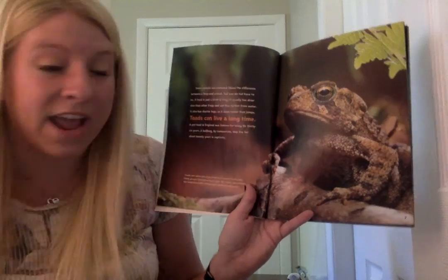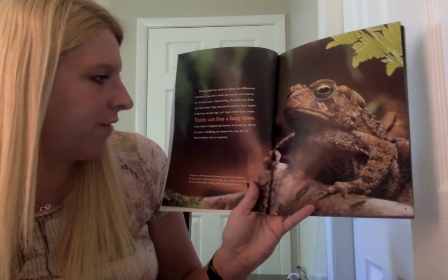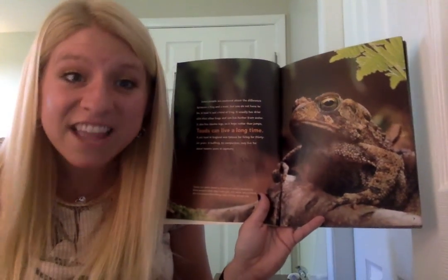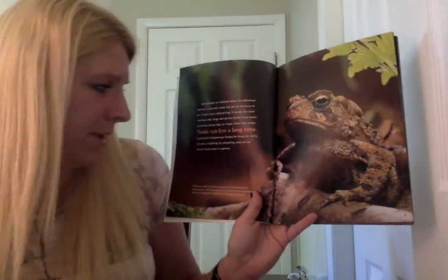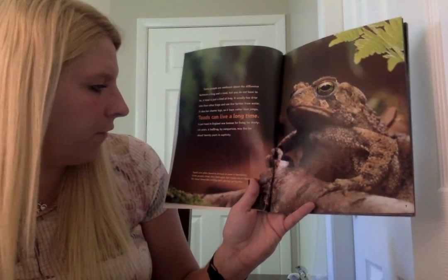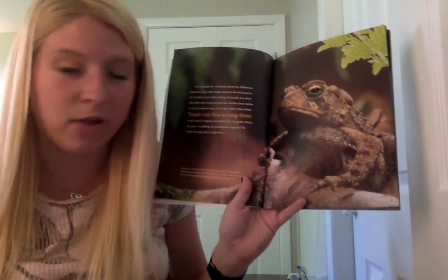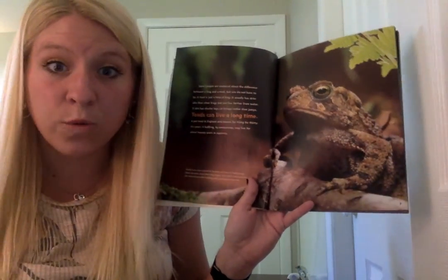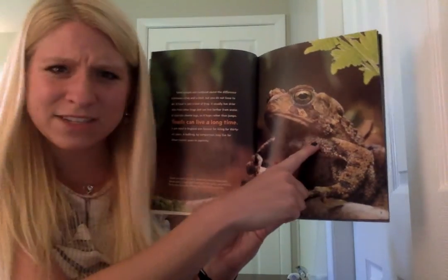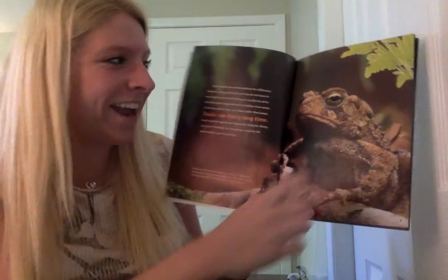Toads can live a long time. A pet toad in England was famous for living for 36 years. That's a really long time, buddies. A bullfrog, by comparison, may live for about 20 years in captivity or not living in the wild. So frogs and toads, some of them can live for a very long time. Do you think this is a frog or a toad? You got it, you're right, it's a toad.